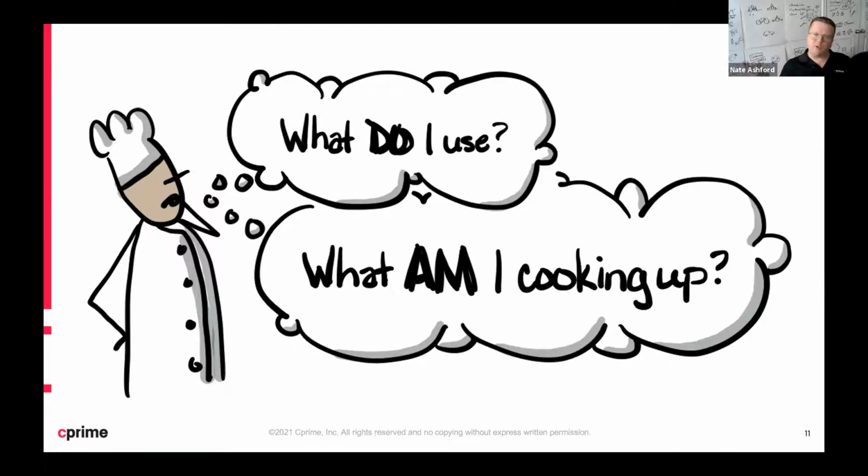But if I'm cooking for four starving, crying children and I need something quick, I'm probably going to go mac and cheese and chicken nuggets because I know that will satisfy them and I can produce it pretty quickly. And so what ingredients I'm going to bring into play here are entirely dependent on what outcome I'm looking for.